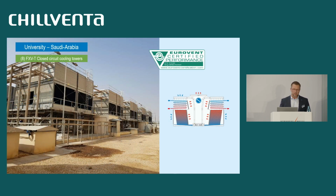This is an installation in Saudi Arabia. 8 closed coolers from our FXVT series. Again, the same advantages as the previous towers, but much more capacity. There are 2 heat exchanger coils at each side, but only 1 fan in the center. It has big inspection doors and, as the other products, walkways, ladders and platforms inside the unit to access all critical components.